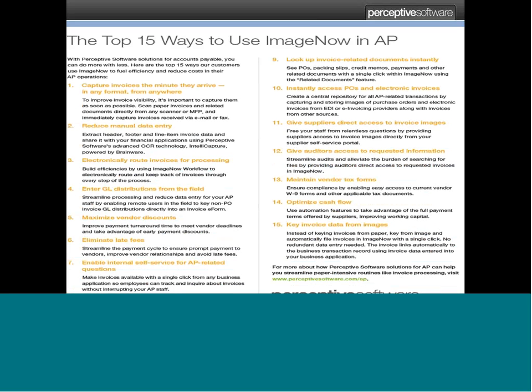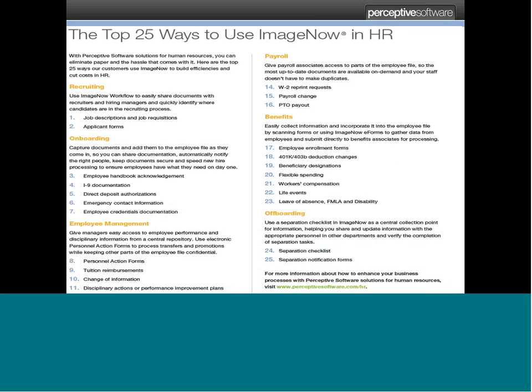Briefly touching on solutions we provide, obviously AP is one of them we talked about. Again, we have technologies that can really pave the way for straight-through invoice processing, scanning invoices, extracting information. If everything's matching with PO and there's no exceptions, we can have it directly loaded into AX, GP, NAV, or SL. We have HR solutions.